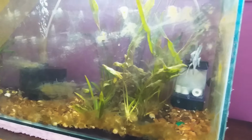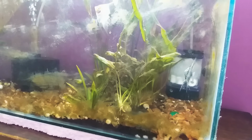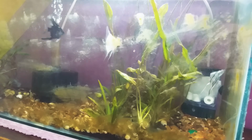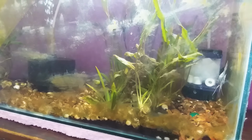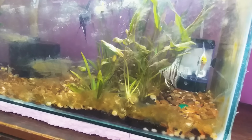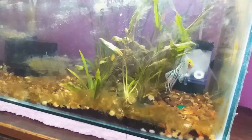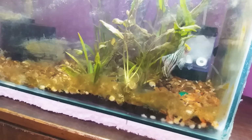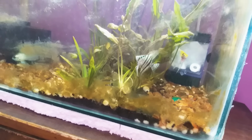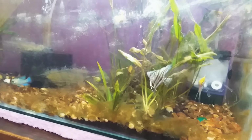Anyway, this tank is not actually in an ideal condition, but as a fish keeper, I am not afraid to show you my good sides as well as my bad sides. Recently in my previous video, I admitted that the fish deaths that occurred, I'm taking the sole responsibility of it, and all fish keepers, I think, should be responsible enough to shoulder their follies and their issues.